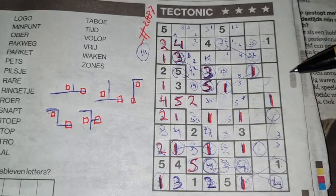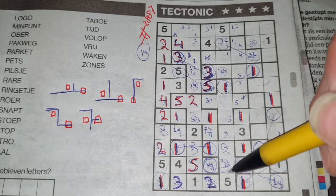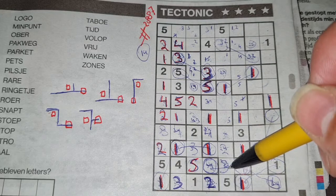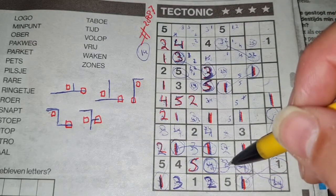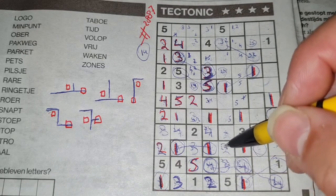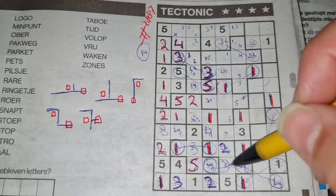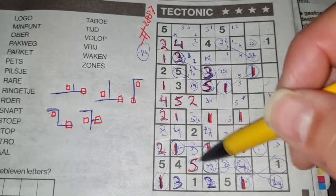So, we have a 3 and a 4 here. Wait, now we have a 2 here. So, this box cannot be a 2 anymore. So, this box should be a 2. 3 and a 4, okay. 3 and a 4.